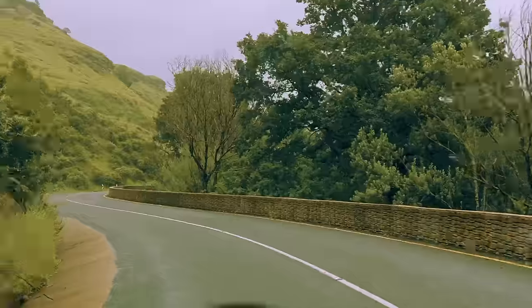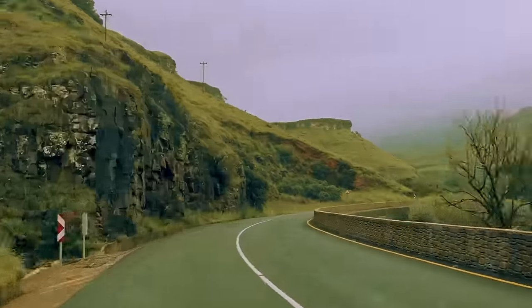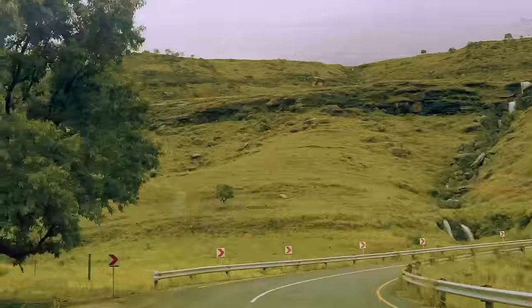So we're about 10Ks from the South African border post. We've got to go through there to experience the whole of the Sani Pass, and we're just about to start our climb.